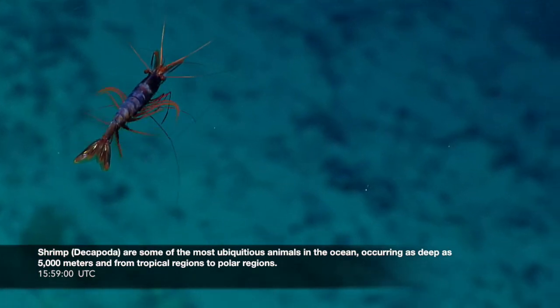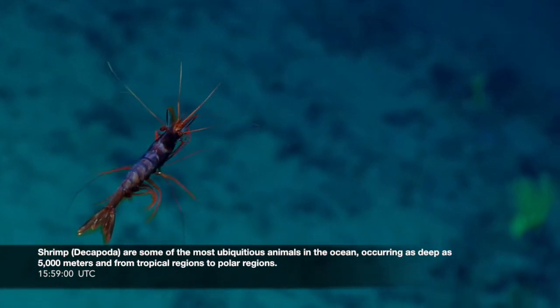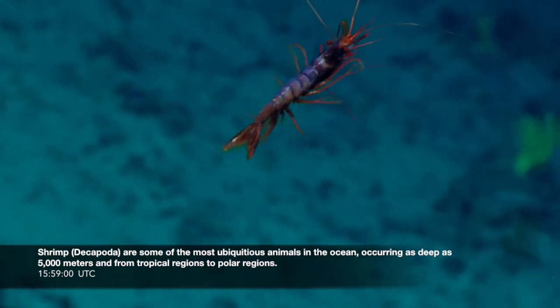Shrimp are some of the most ubiquitous animals in the ocean, occurring as deep as 5,000 meters and from tropical regions to polar regions.